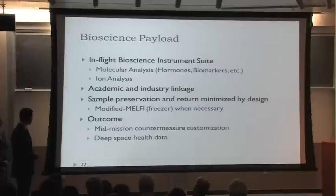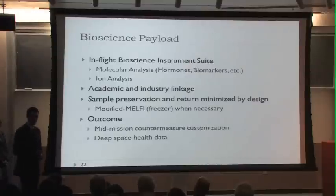When we do have biological samples, we will need to preserve them. And we'll also, based on the needs of our geology team, need to preserve all of our samples as well. So that can be done with a 2-part freezer system. We'll need 8 individual modules, 6 for geological samples and 2 for biological samples. And we're planning to implement a modified Melfi system, which is an ISS-proven freezer system that can get you down to minus 80 degrees Celsius.